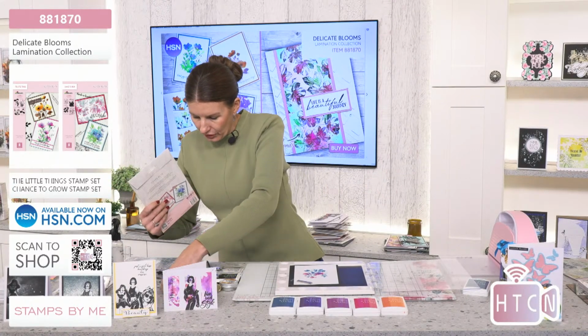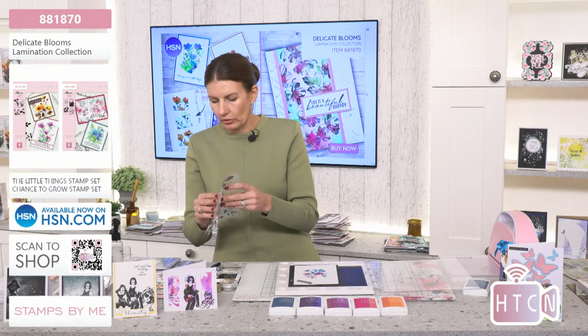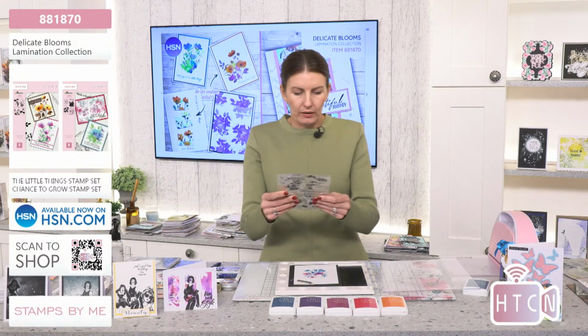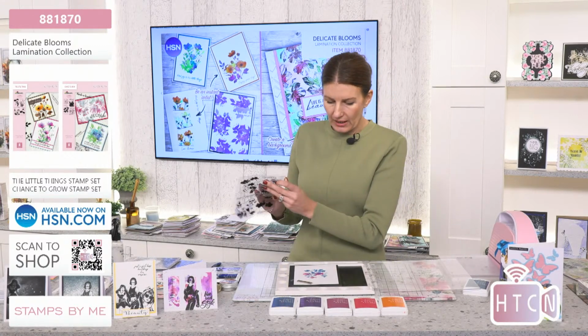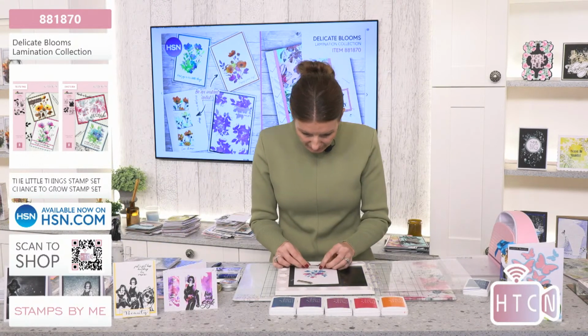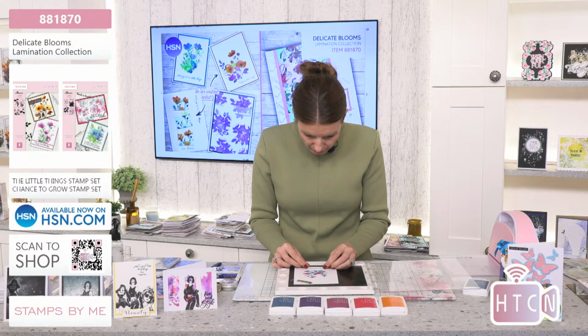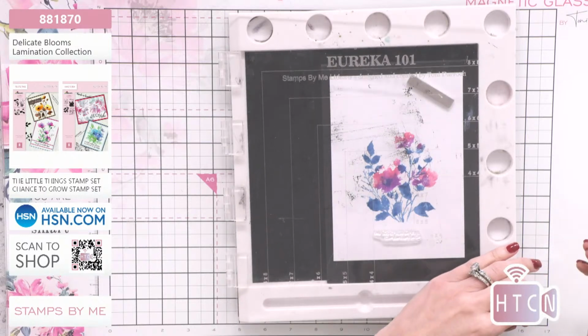But let's just get our stamp. So the stamp says, make each day count. Crikey, sorry, my life. Find joy in the little things, enjoy the day, love always, make each day count. That's the one I'm going to use. So I'm just going to pop this at the bottom. So you can imagine this on your smaller, delicate card. This is fast card making again then, isn't it?